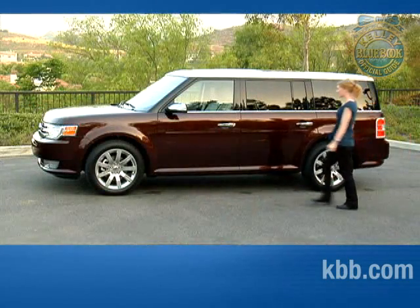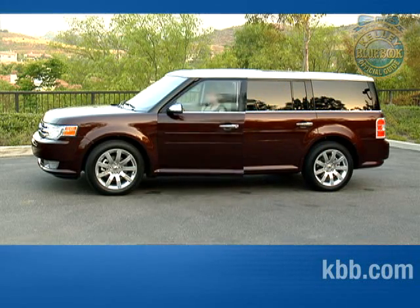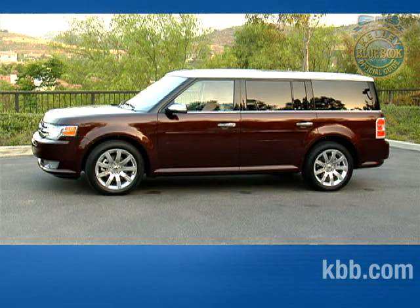It's got a great step in height to the car, and then we also have on it what we call this hidden rocker, in which the door panel kind of wraps underneath, allows you to step into the car as opposed to stepping over the rocker.